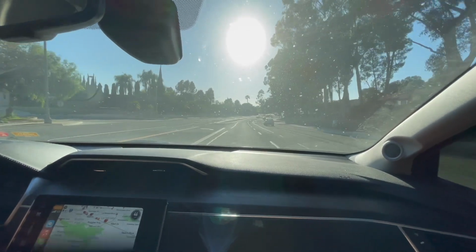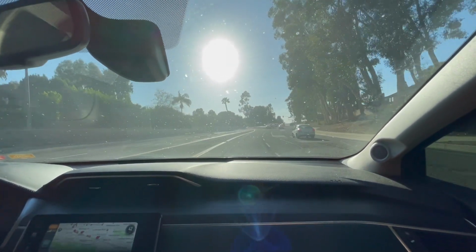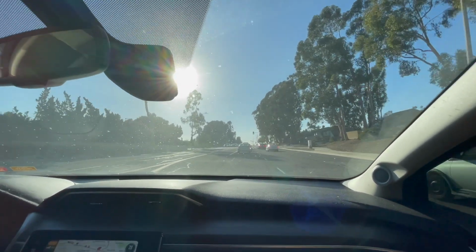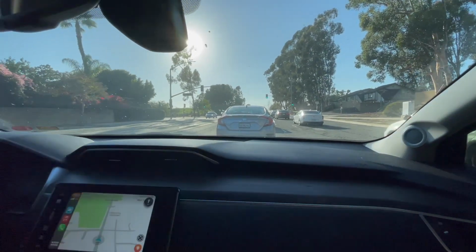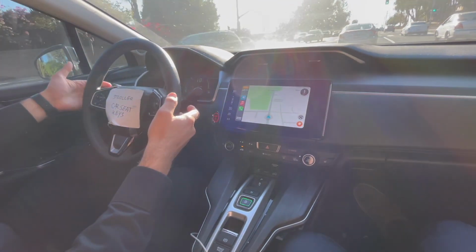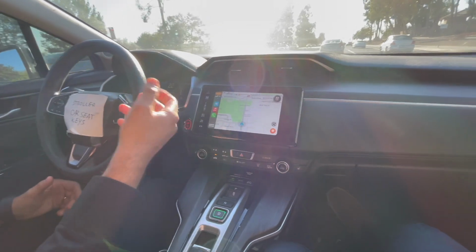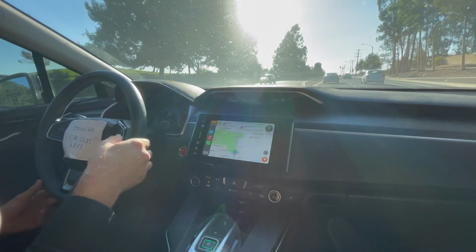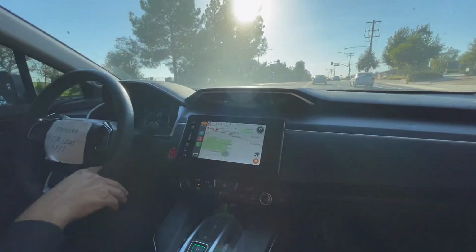Now I'm going to use the regen paddles. That's a nice feature. I wish my Kia had that feature. I guess the Tesla doesn't need it because you do the one pedal driving in there, but still, it's kind of fun. And the Chevy Volt had one paddle, I think. It was just regen. Oh, okay.